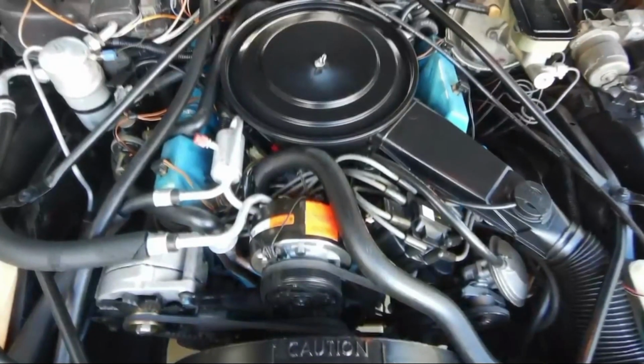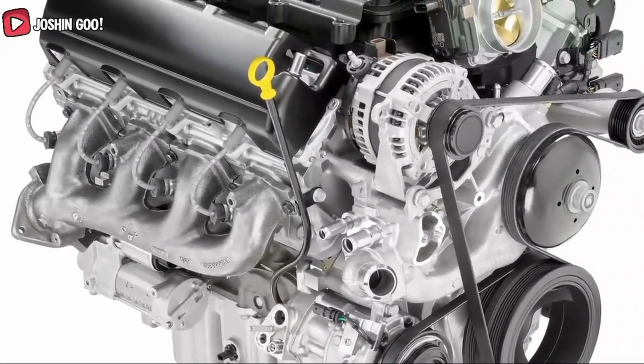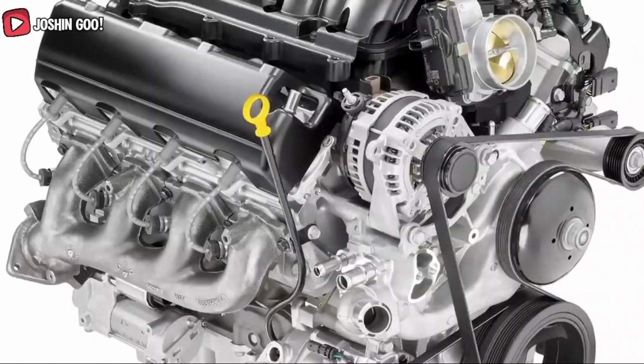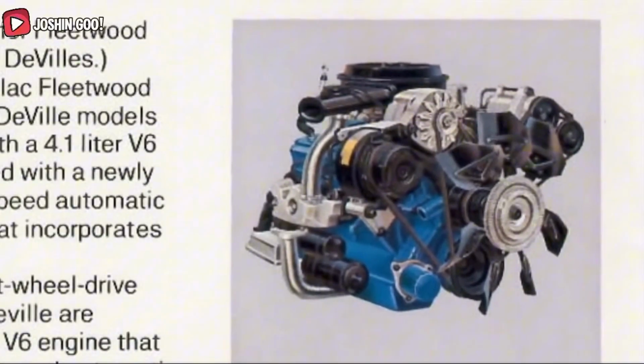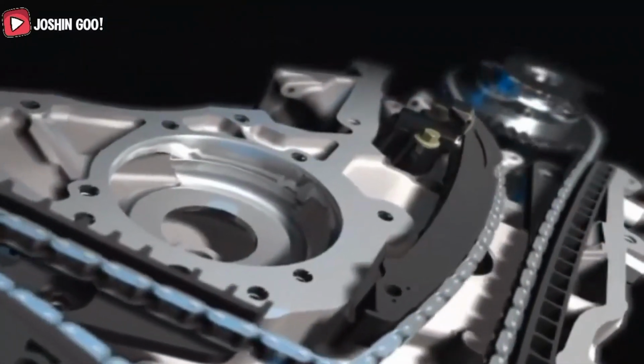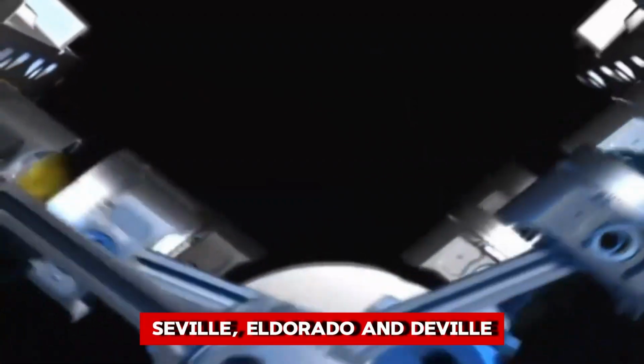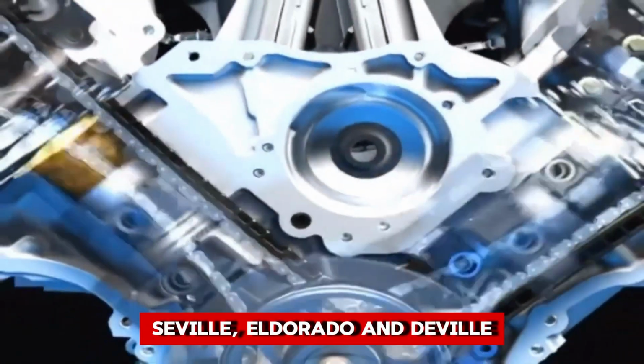It's a technology that shuts down some of the cylinders in an engine when they're not needed, such as during cruising or light acceleration. In the 4.1-liter V8, this system was designed to shut down 2 or 4 cylinders under light load conditions to improve fuel economy. However, it was incredibly unreliable and often caused more problems than it solved. This engine was used in several Cadillac models, including the Seville, Eldorado, and DeVille.